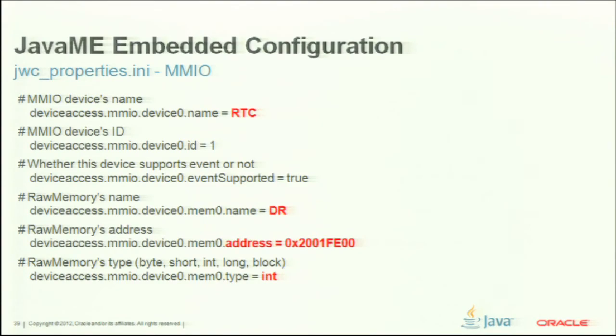Yeah, we have a JSR for cryptology, and we support SSL. You can support AES and other cryptology algorithms, yes.